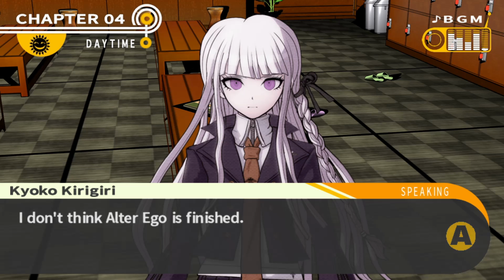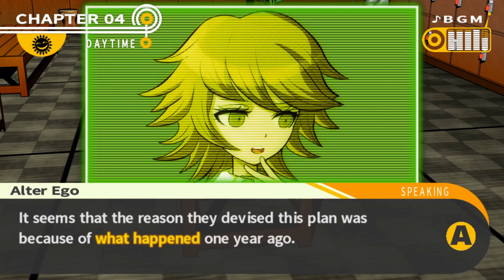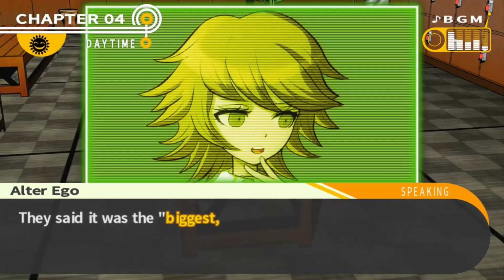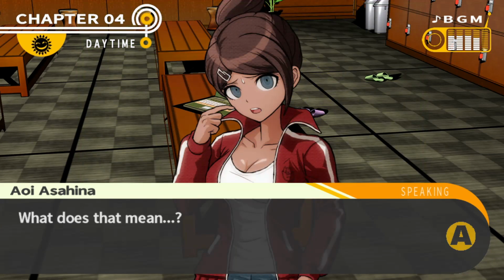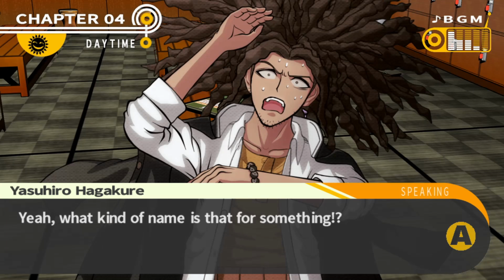I don't think Alter Ego is finished. Perhaps we should hear the rest. It seems that the reason they devised this plan was because of what happened 1 year ago. This is how they described that event. They said it was the biggest, most awful, most tragic event in human history. That sounds pretty bad. What does that mean? I mean, what do you think it means? Yeah, what kind of name is that for something?